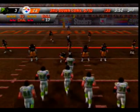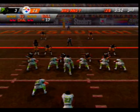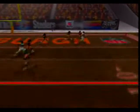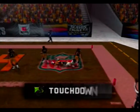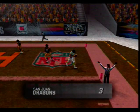11th play of this drive. Ball on the 17-yard line. Hey, watch the counter! Hey, let's go. Offense has been stepping it up on third down all day. Goes to the end zone. Jumps, and he has it. Touchdown. And they still have a chance.